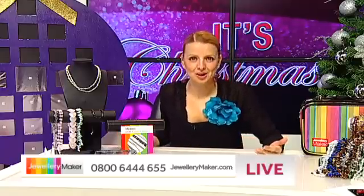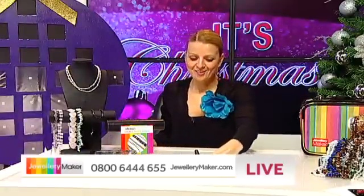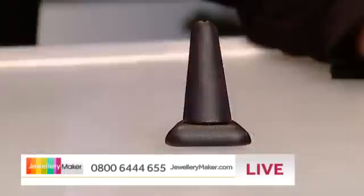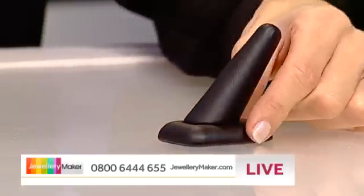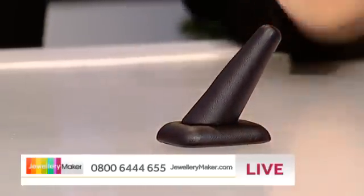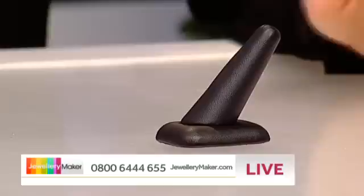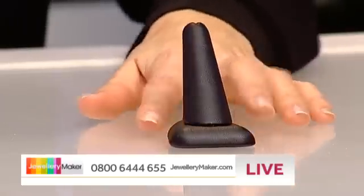Now, you may notice that something has just arrived on my desk that wasn't here when I first started. Our ring displays. We have just been inundated by requests for our ring displays, and this is our time. This is our opportunity to be able to bring you that. This is the trade show.